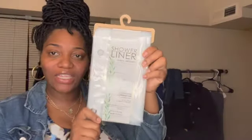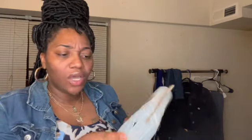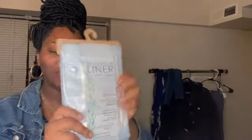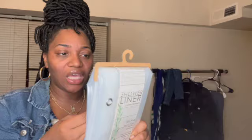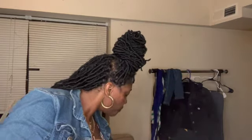The first thing I have is a shower liner, and this was $4.99, and it just looks like this, and it's 70 inches by 72. Just a regular shower liner. I'm just going to use the same shower curtain that I have. We just needed a new one of these. So I picked this up, and for $5, it's very sturdy. It's very, very thick plastic. So I really appreciated that.